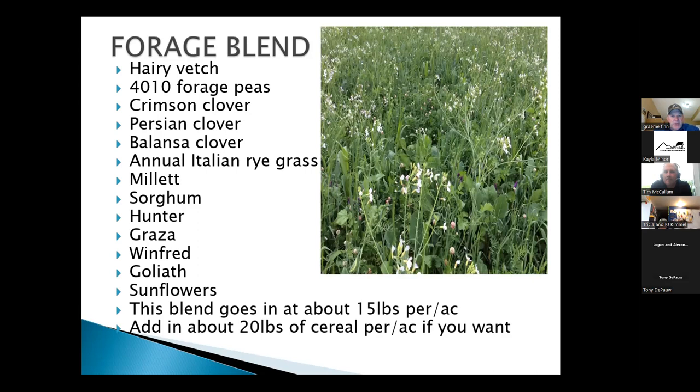Then you've got your 4010Ps. We talked about real robust, but it can only handle one grazing, right? So it's best if you use it for fall stockpile forage or winter swath grazing, because once that plant's chewed off, she's not coming back. And then your crimson clovers, Berseem and Persian clovers right here. Great forage, pretty drought tolerant, the Persian clover.